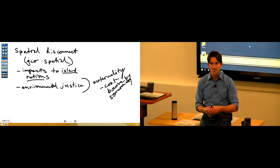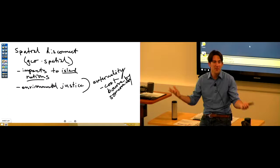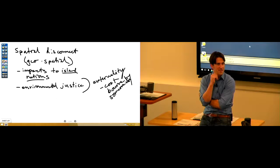What else? But hell, you know, the Bundys. Regardless of whether you think the Bundys are right or not, they certainly believe that that's their land, right? And those are real impacts. Yeah. What are some others? Externalities or spatial disconnects? Either one. You got any more externalities?